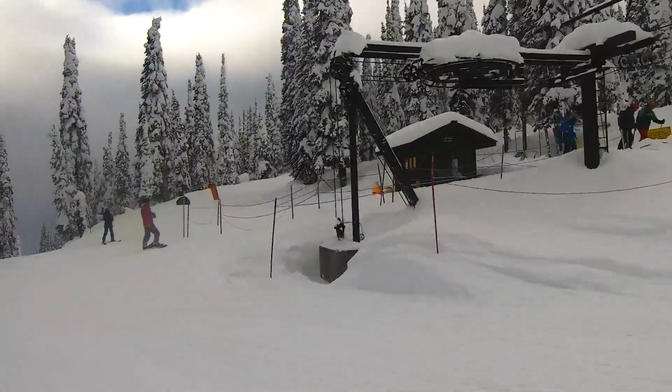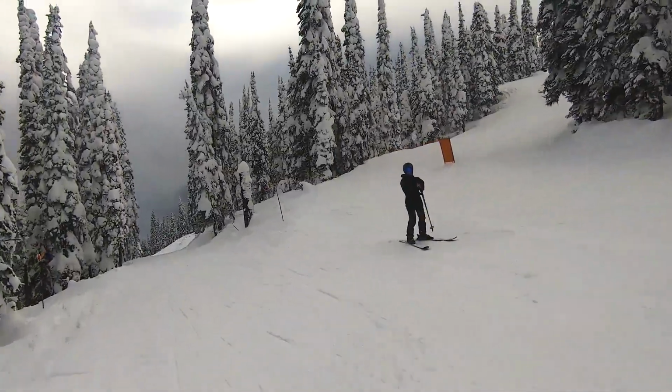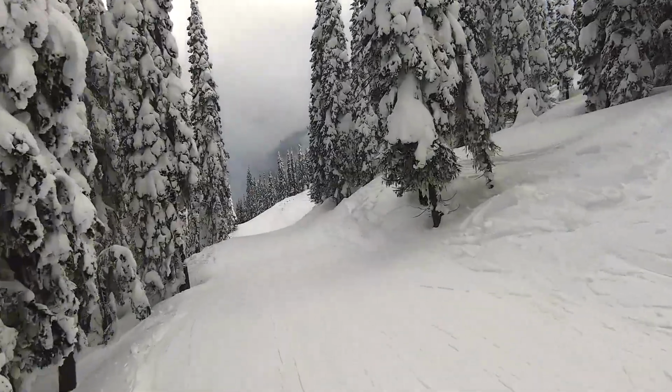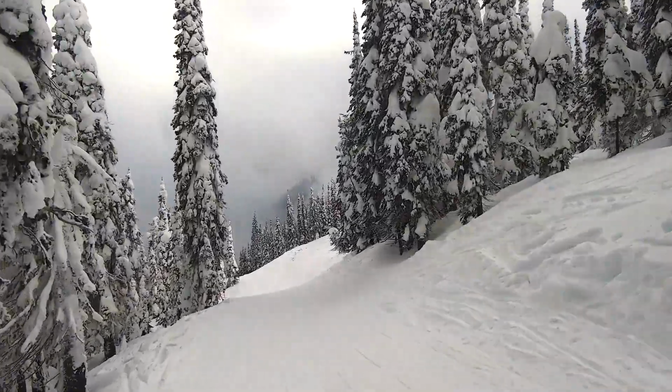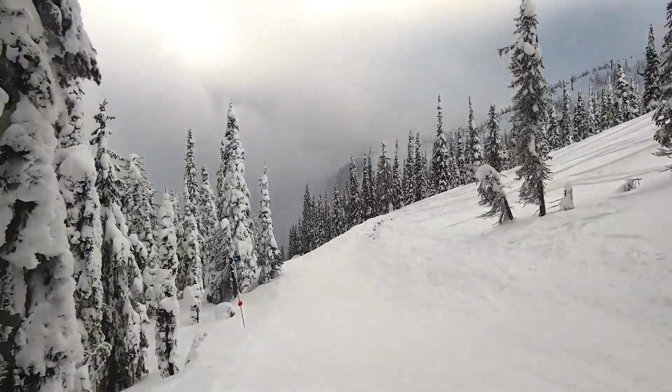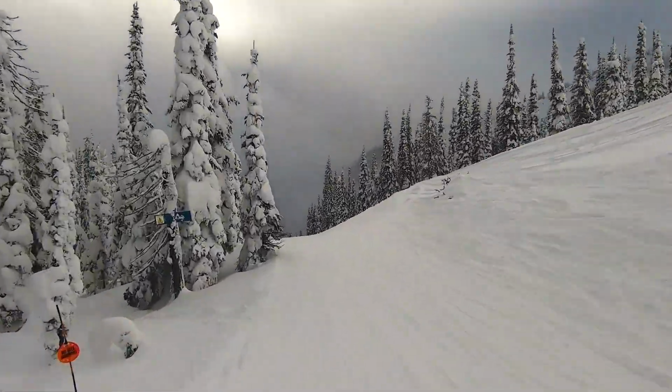This run goes past the old T-bar lift, which is usually only operational on weekends and holidays now. We are going to continue on to Chair 5. You could also pass Chair 5 and take Russ's Street all the way around to Chair 1 and 2 if desired.